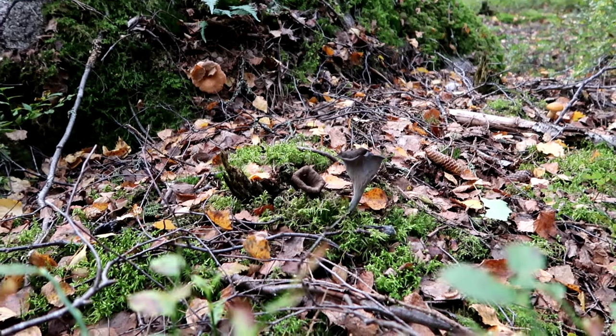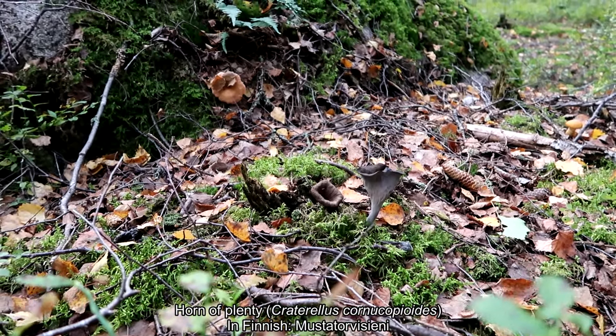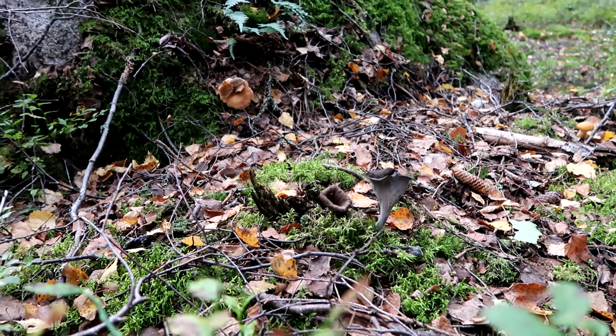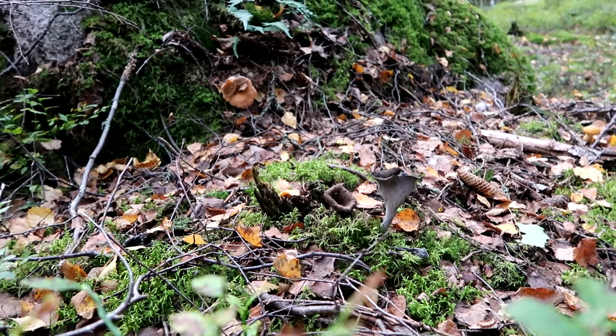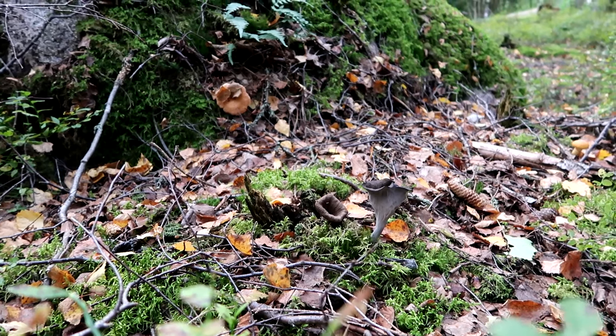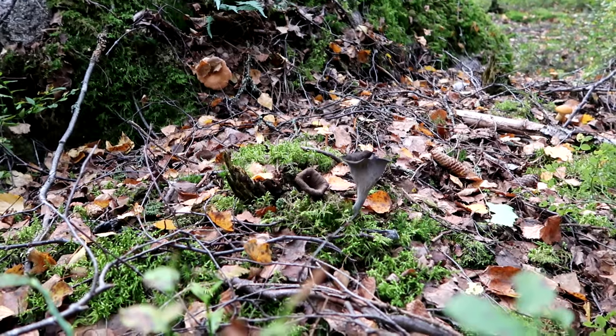When searching for musta turvisieni, I feel like firstly I can't see them, but when I find the first individual, then they start to appear everywhere because they are quite hidden with their black heads. They remind a bit of some leaves or roots.